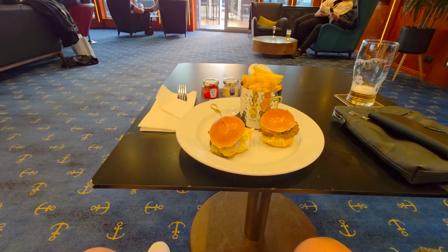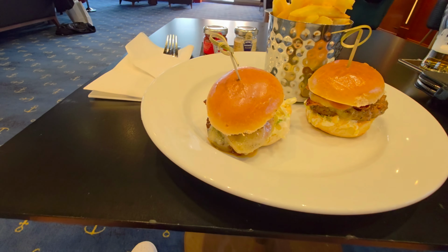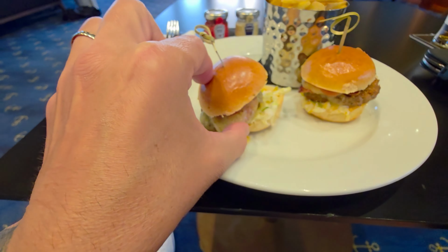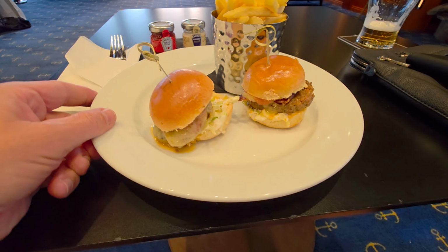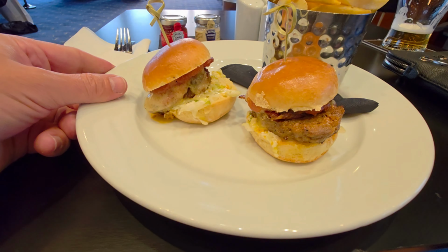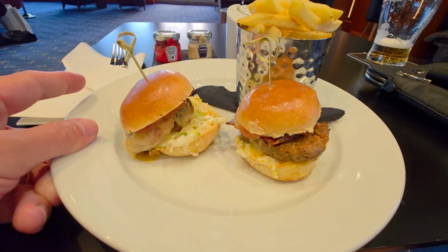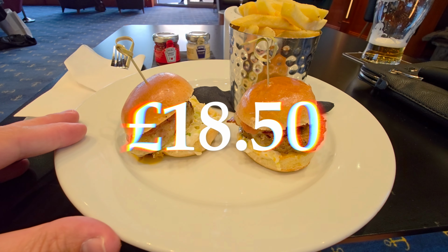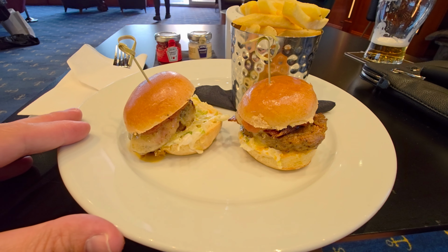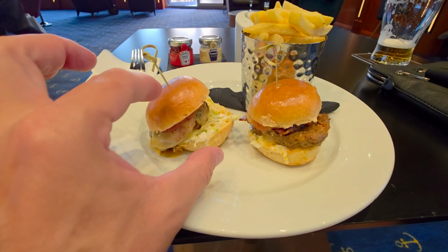So the food has come, and yeah, I mean, that's going to be gone in one bite. That's going to be gone in two bites. Yeah, I was expecting something a little bit bigger. That's not going to fill me. And for £18, I was expecting something a little bit more filling. Look at the size of it.